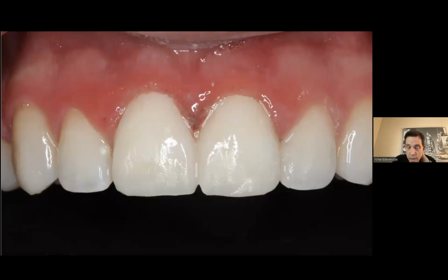And then I did utilize the RSVP technique, which basically you apply the bisacrylic to about half, and then you add in the flowable composite or paste composite at the gingival areas, so that you can control excess resin that goes beyond the margin.